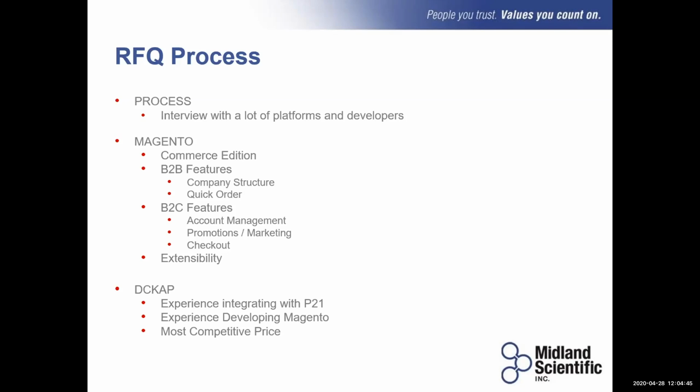So that was the main reason that we chose Magento. After choosing Magento, we were looking for a developer that could help us to implement our website, and DCKAP was the only one that had experience integrating with Python 1 before. It was something that we were worried about, how we could integrate the Magento with Python 1 and have all the information available on the website.